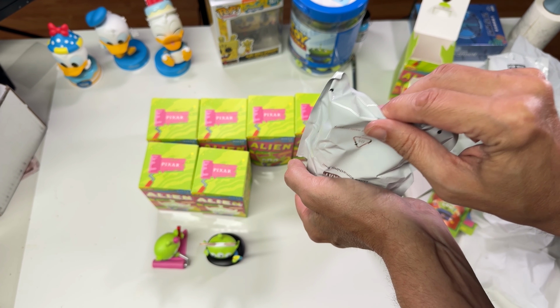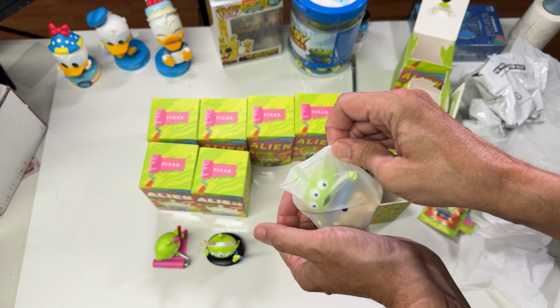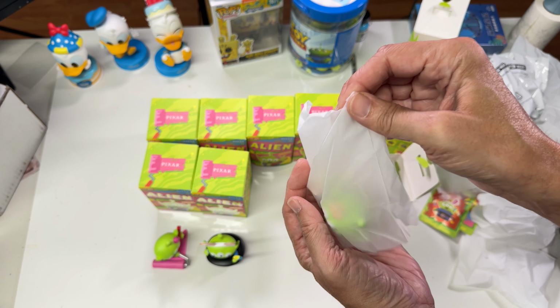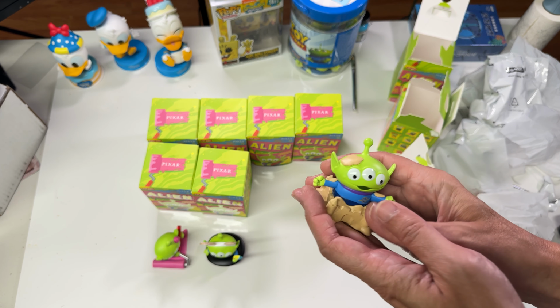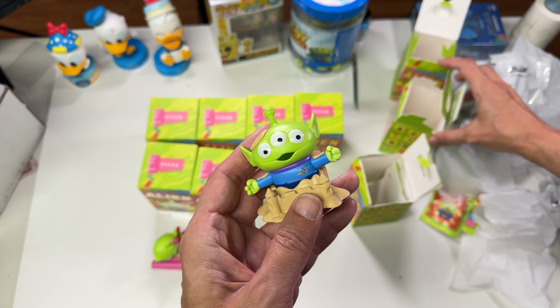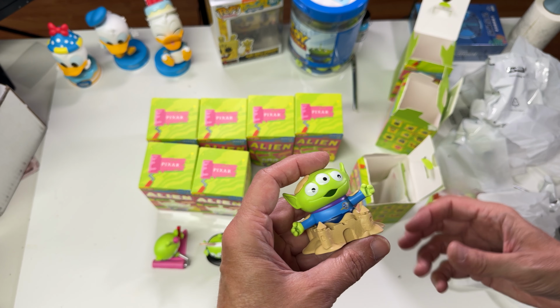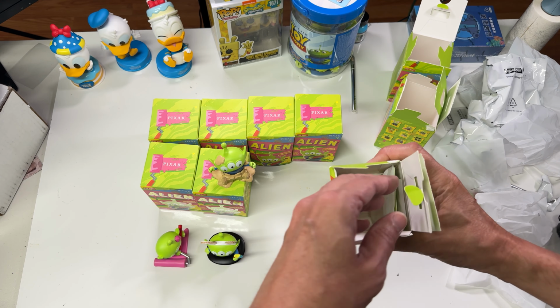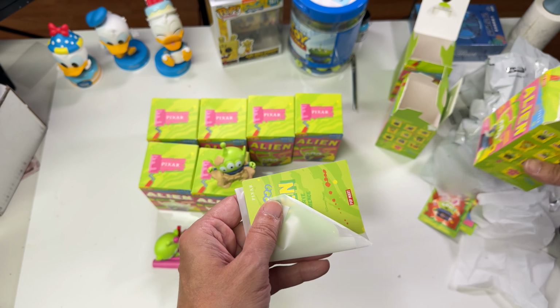And let's see, this one's a little chunky also. Ooh, this one's cute. Too bad I didn't open this ahead of time before I left. I could have taken this to the beach with me. That is super cute. It's making a sand castle. Let me get his accessories. There is the card for it.